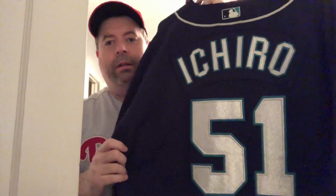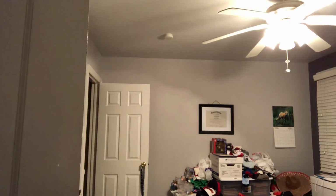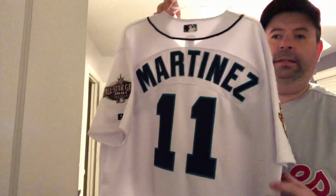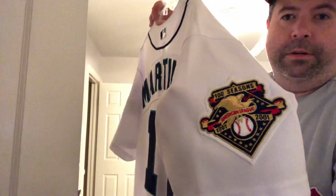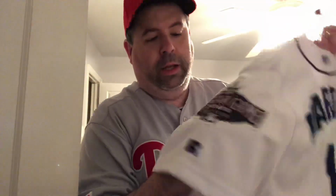Here's another Mariners from 01. I believe it was his rookie year. And, of course, the American League patch, Ichiro. Area 51. Great hitter for many years. And I believe 01 was his rookie season, if I'm not mistaken. Still would like to get a road Ichiro jersey. Here's another great Mariner. Great hitter, Edgar Martinez. Again, it's an 01, so it's got the American League 100th, I believe, logo and the All-Star game from Seattle.